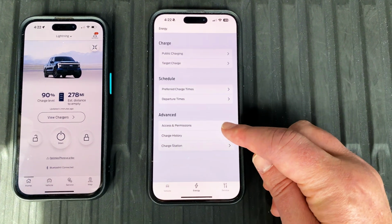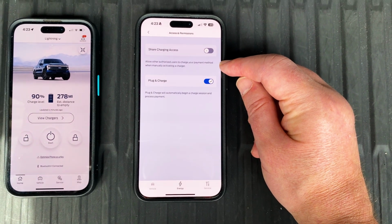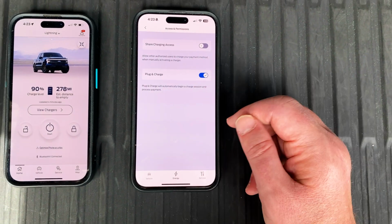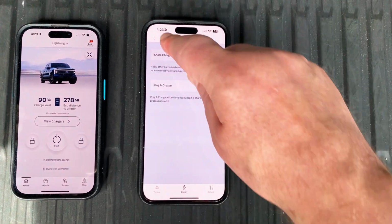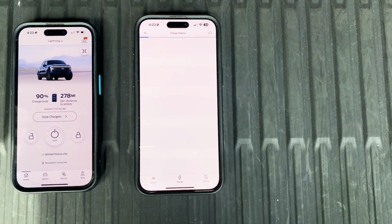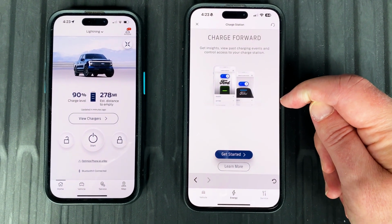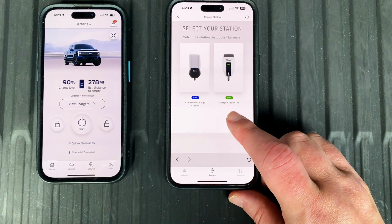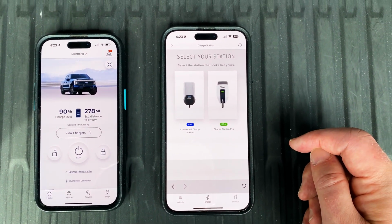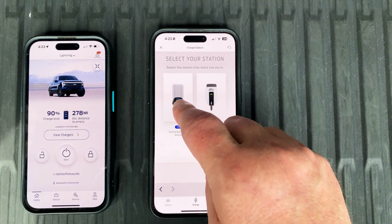Okay, so then let's do access and permissions. So allow authorized users to change your payment status, or you can plug and charge. Plug and charge is where, like a Tesla supercharger, it'll automatically plug in, or Electrify America. So that's just simple things. Charging station, charge past events. So this is everything to do with your charging station. Get started. So this is like your Charge Station Pro or the connected charge station. So that's like a simple charge station. So let's try that.